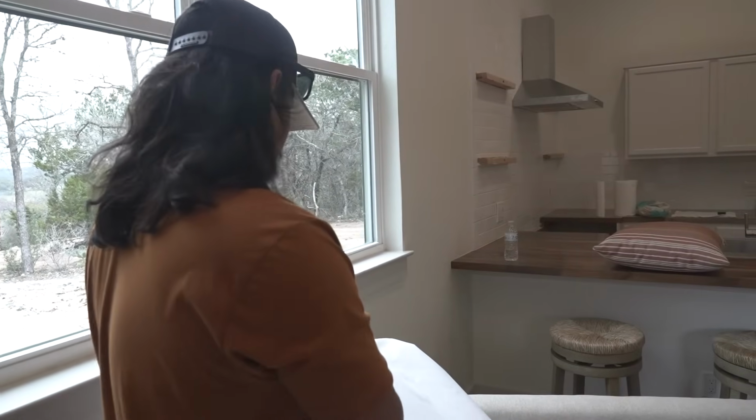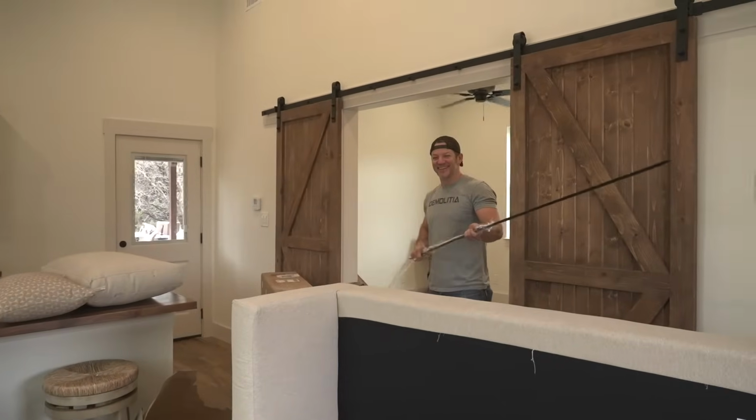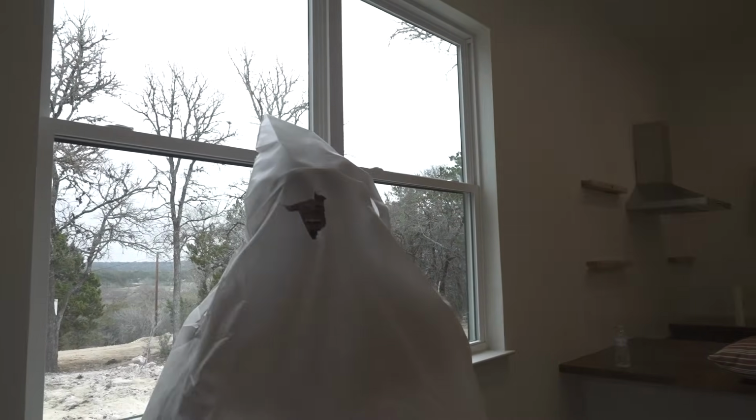What are you doing there, Mikey? Making a Casper costume. Happy Halloween! Oh, okay. Wait a second. You picked a real pointy end of that. Happy Halloween! Trick or treat! Does it look good? Just the hat. Let's see what that looks like without the hat.